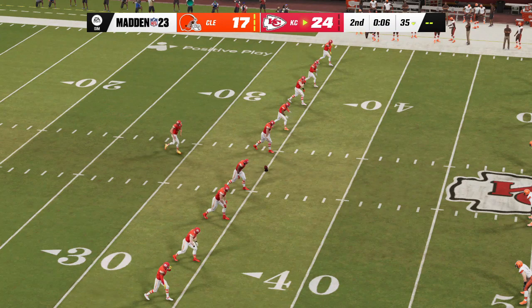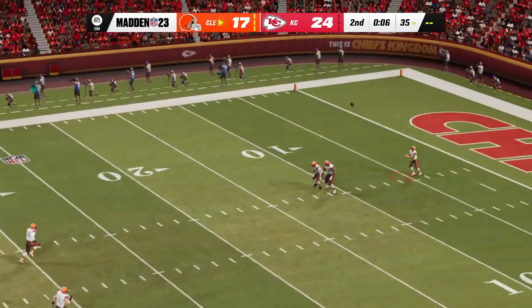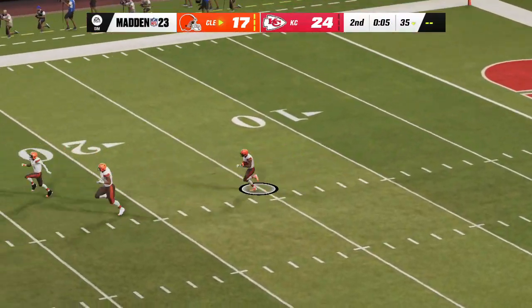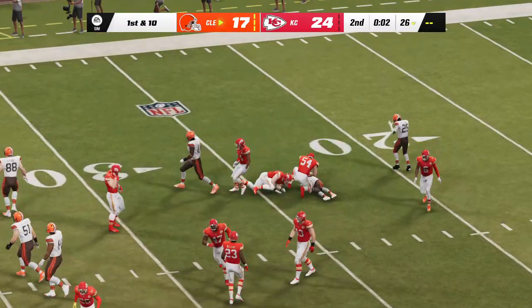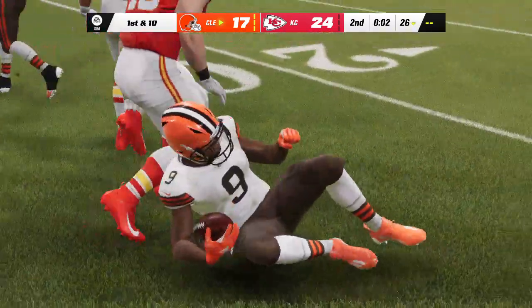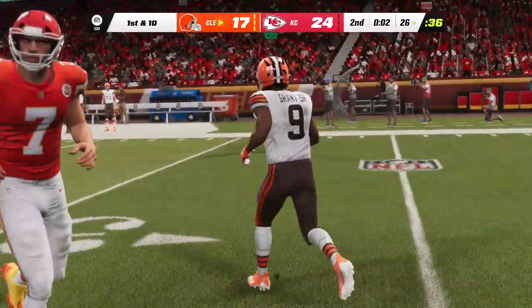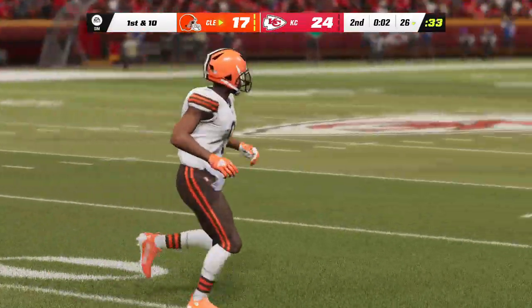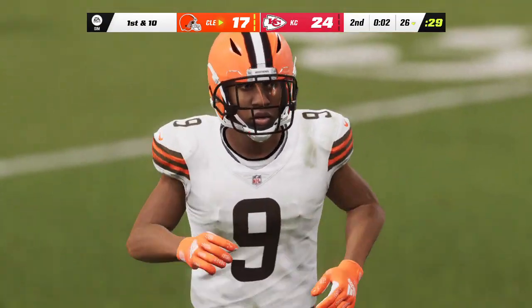So 6 seconds, all that remains of this first half as the kick is away. This one fielded at the 5. And up to about the 26-yard line, just across the 25. The Browns going to go on offense one final time in this first half. And they'll have time for one play. There's 2 seconds on the clock.